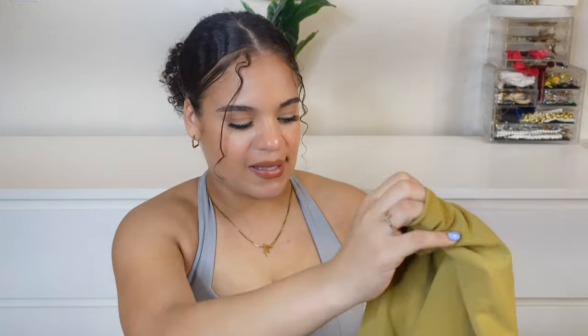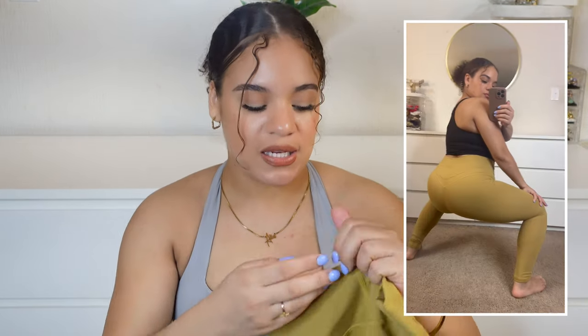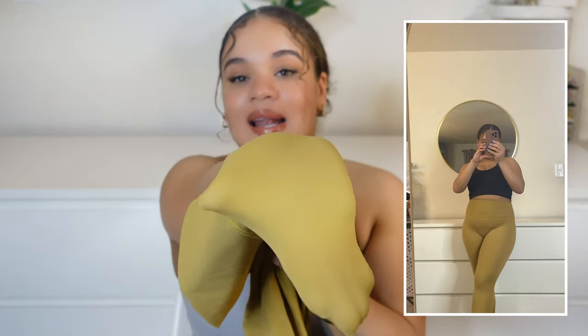So these are the highlight leggings in the color mustard yellow. I wanted some leggings like this for a really long time, but I'll be honest, a lot of websites just can't get this color right. They can't get this color to not look see-through. They always make these bright colors look see-through, but look at this. Bam. You cannot see a thing.